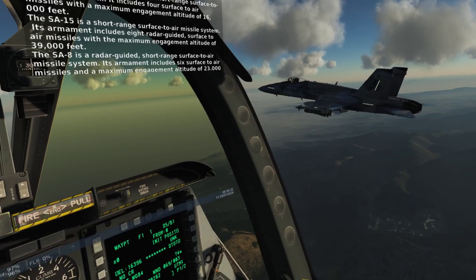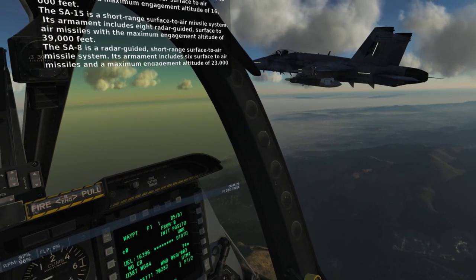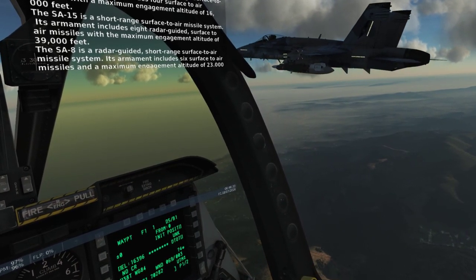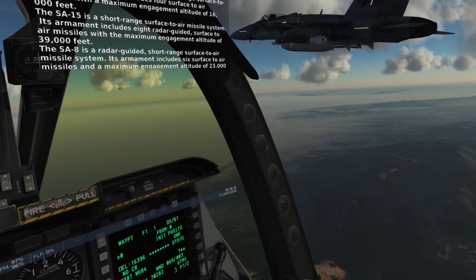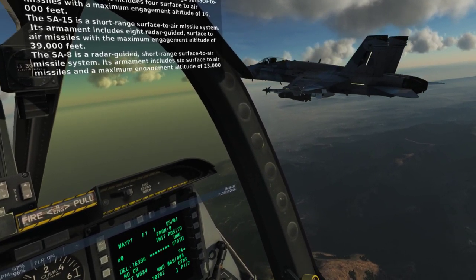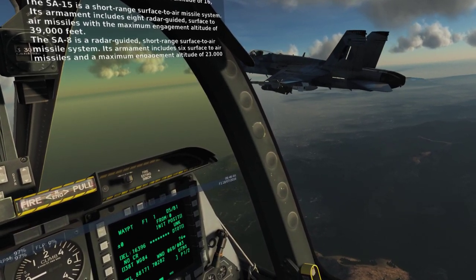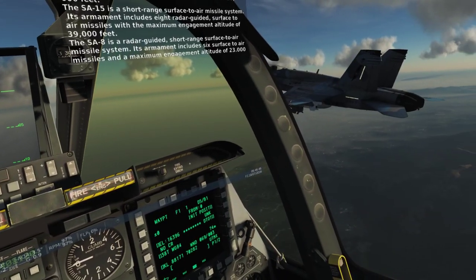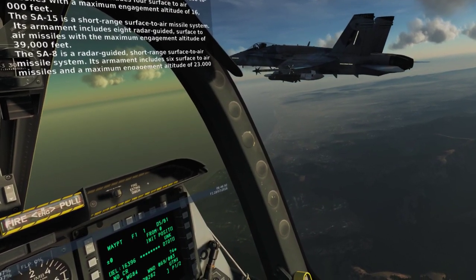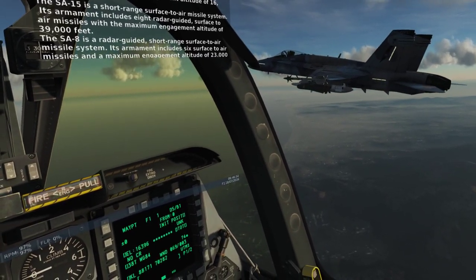The SA-3 is a short-range surface-to-air missile system that uses radar guidance. Its armament includes 4 surface-to-air missiles on each launcher. It has a maximum engagement altitude of 59,000 feet. The SA-3 uses the low-blow radar. The SA-6 is a radar-guided, short-range surface-to-air missile system. Its armament includes 3 surface-to-air missiles on each launcher. It has a maximum engagement altitude of 52,000 feet. The SA-6 uses a single straight-flush radar system for both tracking and search.